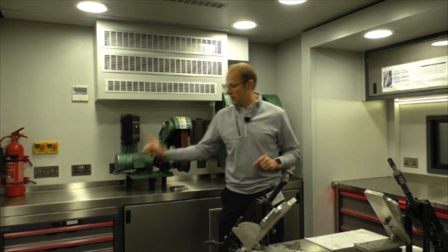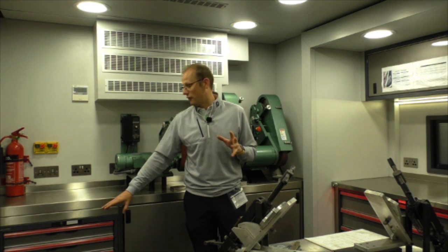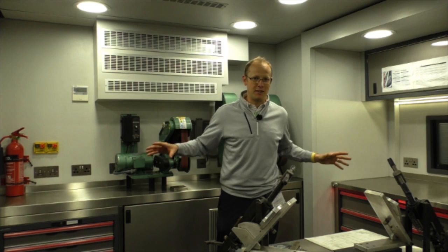And just this drawer here, last thing to mention, is a few different tools to help the guys with the various different jobs around the workshop.